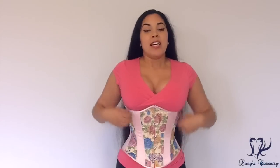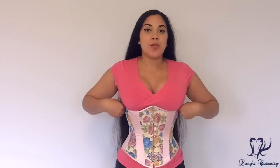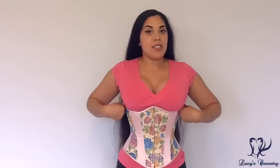The center front of this corset is about 12 inches, and at the princess seam here, from under the bust to the top of this hip here, this is about 9 or 9.5 inches. In terms of the circumferential measurements, I'm wearing a size 24, as I am for all the other corsets I'm reviewing today. And so the ribcage of this one is about 30 inches and the hips are about 32 inches.